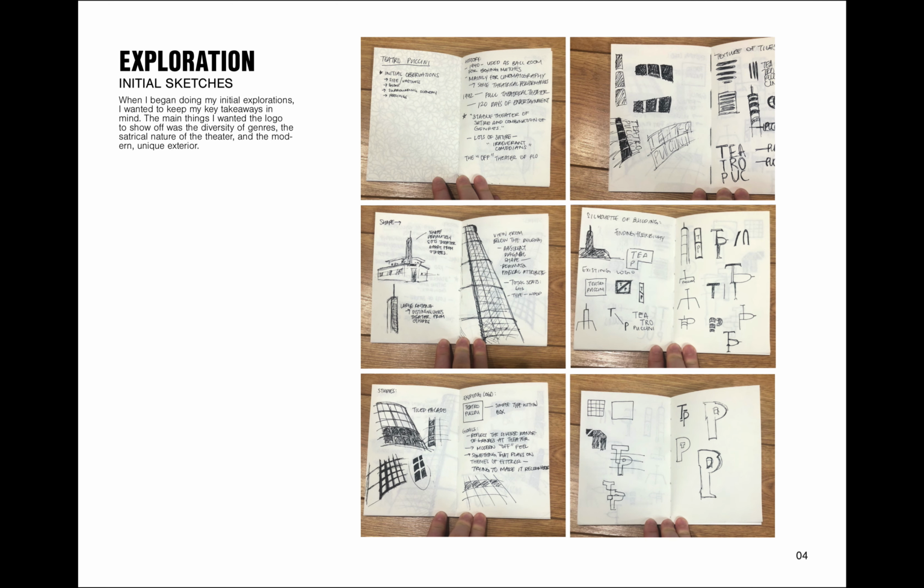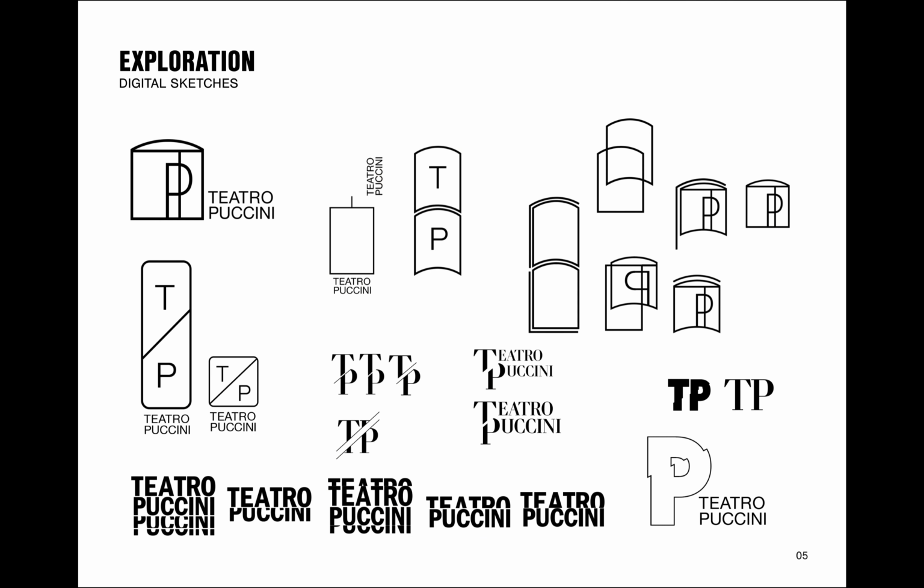Moving on, here were my initial sketches that I created. When I first got there, I wanted to get myself familiar with the theater, so I began sketching the exterior. As you can see here, I did a lot of sketches with the exterior, breaking that down, seeing how I could potentially use the different blocks and the texture of the building on the outside to convey some sort of logo. From there, I moved on to more abstract ways that I could show off my four main key takeaways: showing off how it's a modern theater, it's satirical, it's diverse, and also just the exterior is really unique. From there, I began doing some sketches.